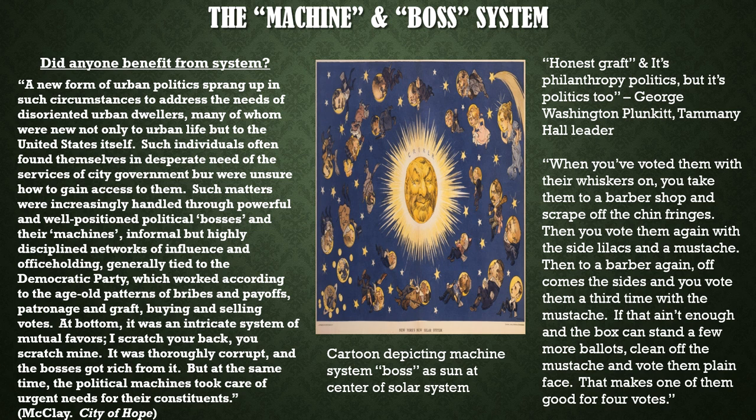Such matters were increasingly handled through powerful and well-positioned political bosses and their machines, informal but highly disciplined networks of influence and office holding generally tied to the Democratic Party, which worked according to the age-old patterns of bribes and payoffs, patronage and graft, buying and selling votes. At bottom, it was an intricate system of mutual favors. I scratch your back, you scratch mine. It was thoroughly corrupt, and the bosses got rich from it. But at the same time, the political machines took care of urgent needs for their constituents.